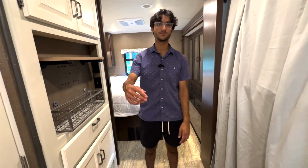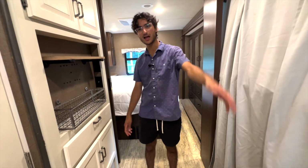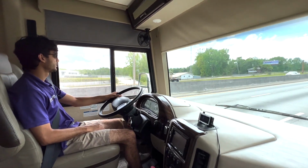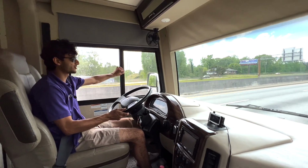Full wall slide, tons of patio space, great interior, ton of sleeping space. Bathroom spacious, kitchen's nice. This is a really nice interior. Let's go drive it. So we're on the highway now. I'm approaching 70 miles an hour. And make sure that's shut all the way.